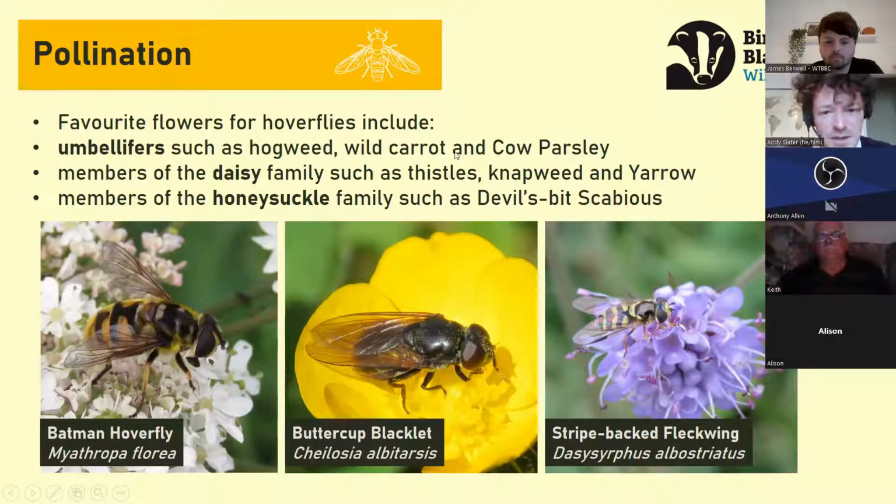Wild carrot is another good one, and obviously earlier in the year, cow parsley as well. Also members of the daisy family, thistles, knapweeds and yarrows, they love all of these kind of things. We see thistles as being something bad, but they're fantastic for pollinators. And knapweeds as well, like in meadows, if you've got a meadow full of knapweed, it's going to be absolutely buzzing with life.